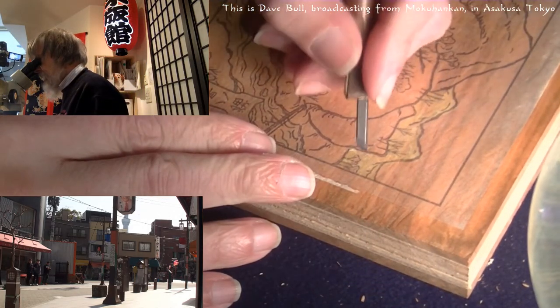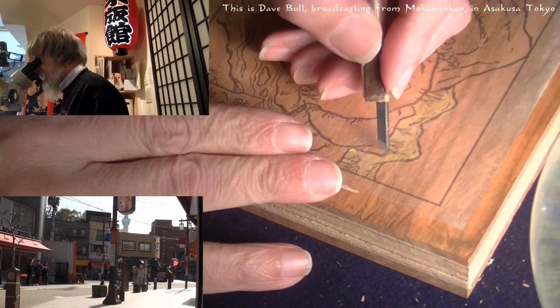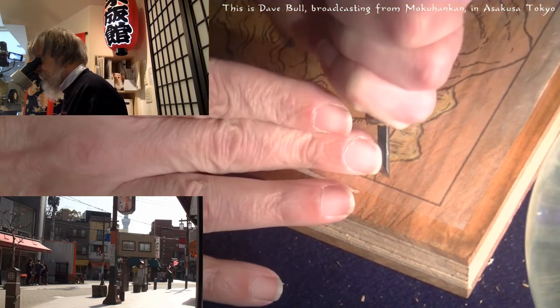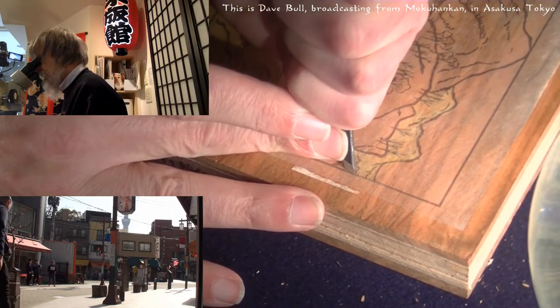And again, at the moment now, this is going to be a gradation, but the wood and the knife don't know or care anything about gradations. All we're going to do is cut a shape of wood here that later on the printers will use to make a gradation. Carvers don't know or care about gradations, for the most part.